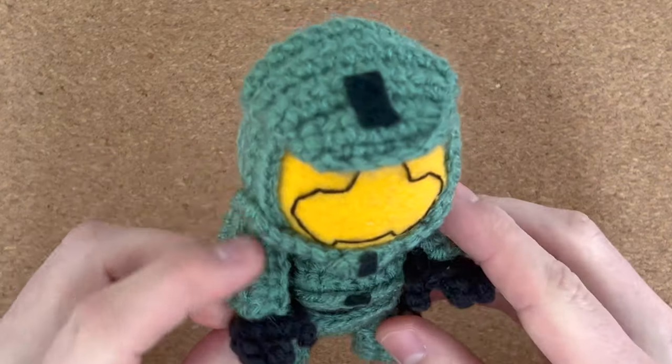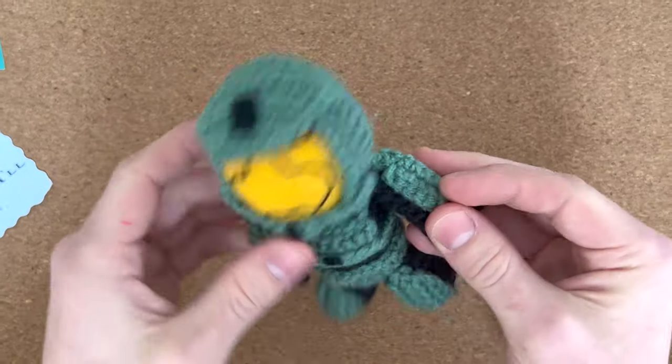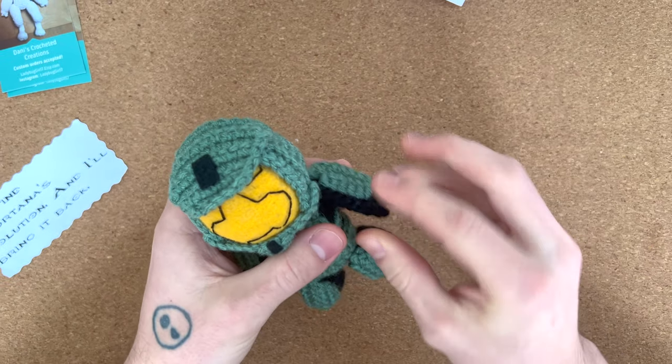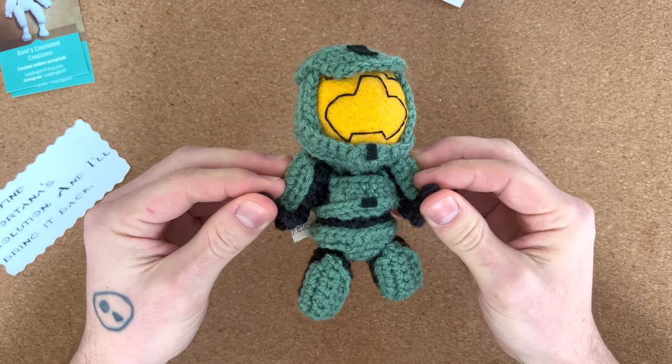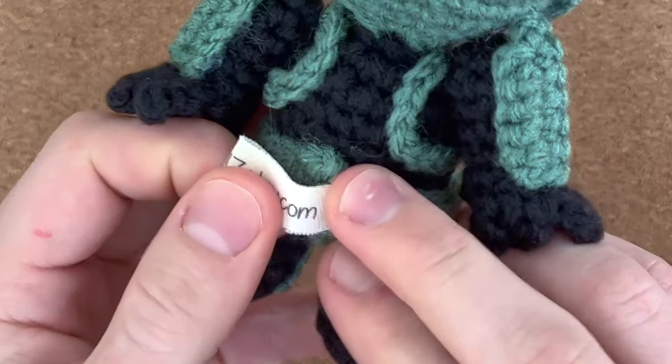Like, this Spartan is so great. He's got little fingers, which are just a great touch. You know, it would be very easy with this crochet to just add a clenched fist or even just a ball. But no, the details there, five fingers on each hand. I love this little tag here. This looks so professional. It's like an officially made figure.